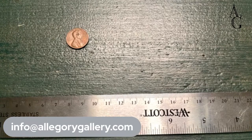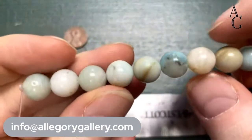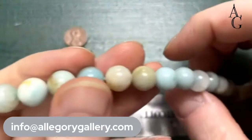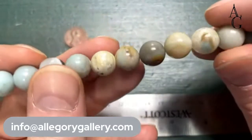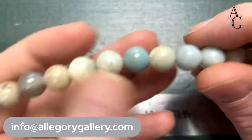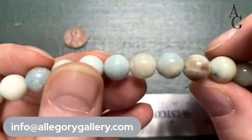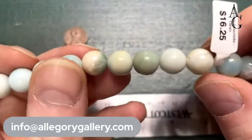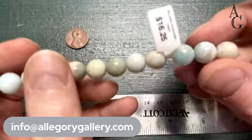Next up, we're going to look at some Brazilian Amazonite. 10 millimeter Brazilian Amazonite. Gorgeous light blues. You can see kind of this color story. Most of these that I pulled have these beautiful light colors. These look like little planets to me. Every one of them looks like it could be a planet. Some with more water than others, some with more land than others, right? Only $16.25 for the whole strand.